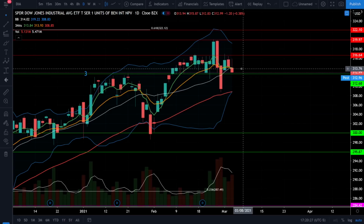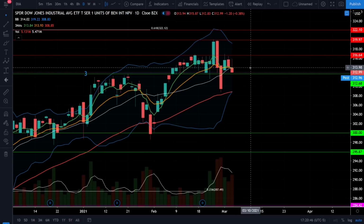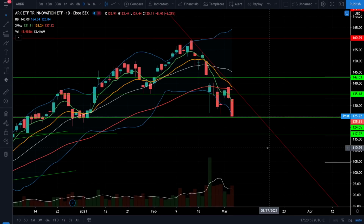Compared to the S&P 500 and the NASDAQ 100, we see the Dow Jones continuing to outperform. So watch support levels at 313 and then down here at 309. If we start breaking down below 309, the Dow Jones will start looking more bearish, but in the time being, the Dow is still looking pretty good. Watch resistance to the upside, which is now going to be around 314, 316, and the previous all-time high at 320.